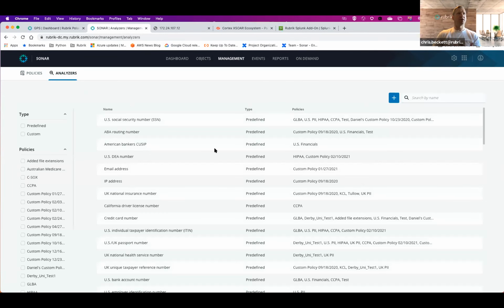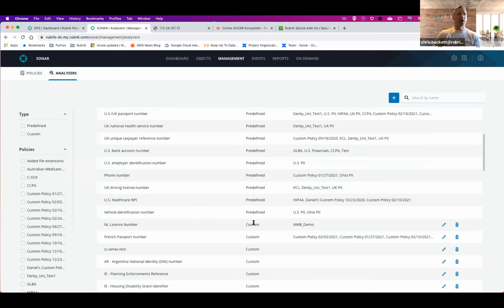As we talk about analyzers and policies, it's really easy to create your own analyzer. You see there's a whole list of predefined ones. These are in the product already, and these are ones that have been tested and validated by us, that will have things like the Luhn algorithm, if it needs to be checksummed or anything like that, within these different analyzers. But you can write custom ones as well.